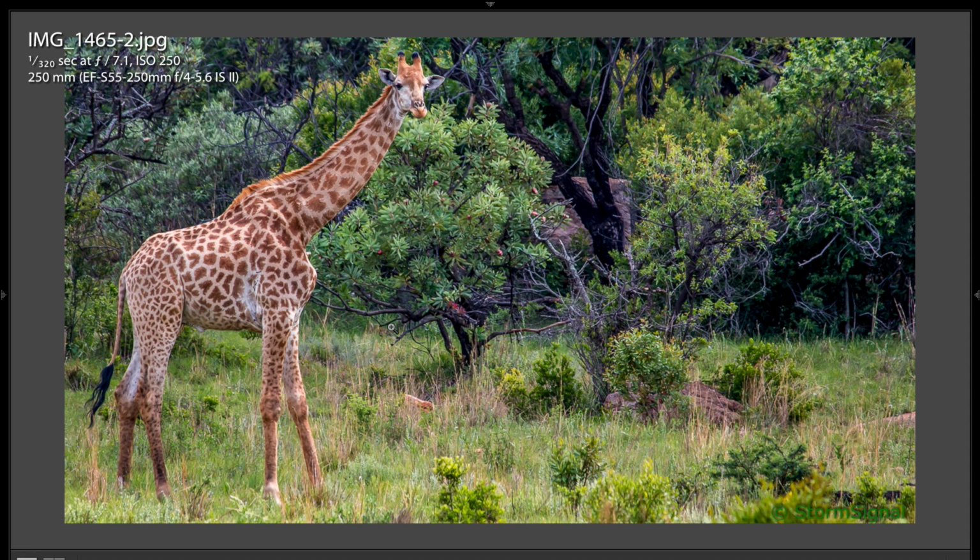So it's a little more challenging of a shot when the animal is tighter up against what would become the background in your photograph. So f of 7.1 is the exact same aperture used in the previous ones, but because of that, the giraffe isn't popping out as much as in the other photographs.